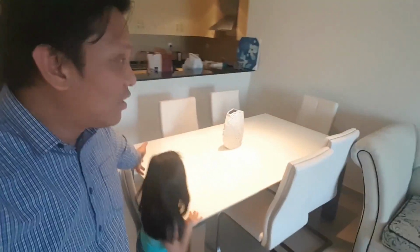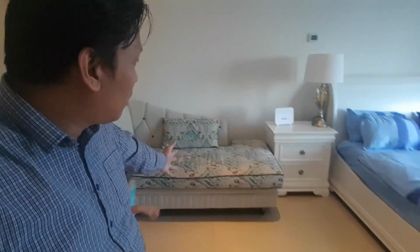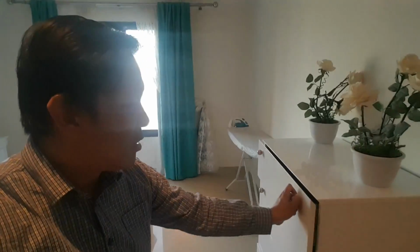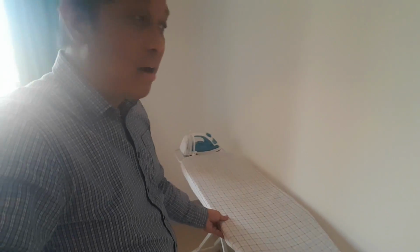And then this is the dining table. So meron din siyang maliit na living area. It's actually same as what is in the advertisement. So nandito na rin yung bed, meron na rin siya mga cabinet which you can use kapag medyo long stay. And meron na rin siyang ironing board. And I think the best thing talaga dito sa unit na to is this.